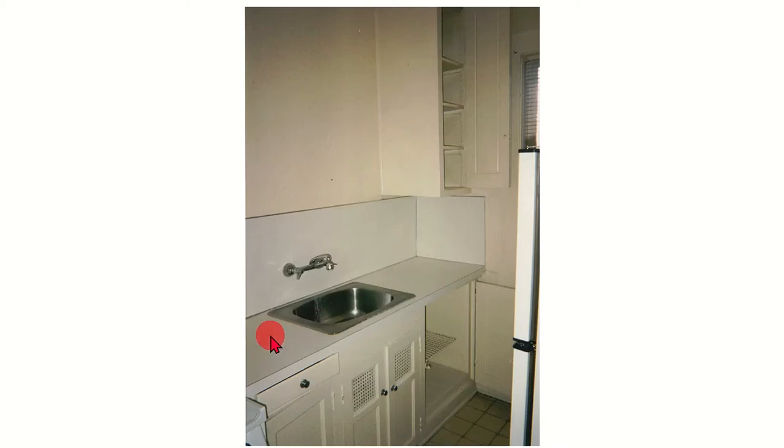I wouldn't call this a cracker box of a kitchen, but in a way it kind of borders on being one because it isn't real big, but it was usable, and this was my prep space right here.